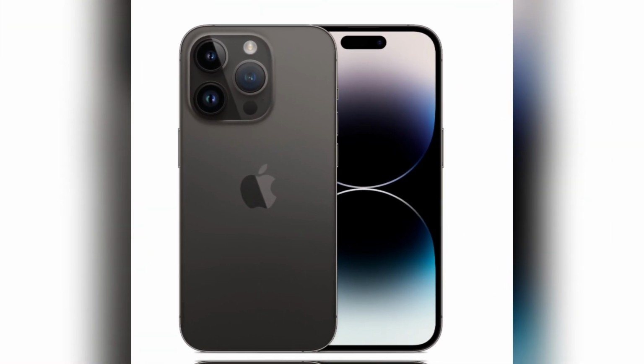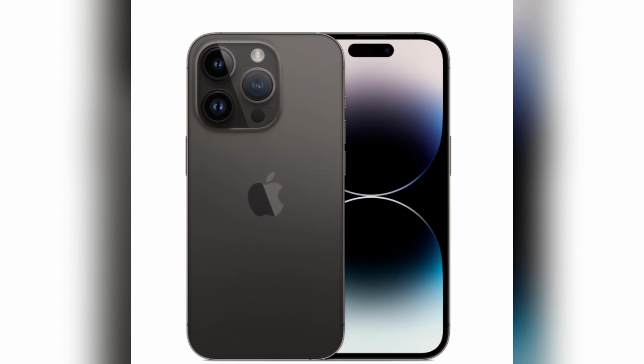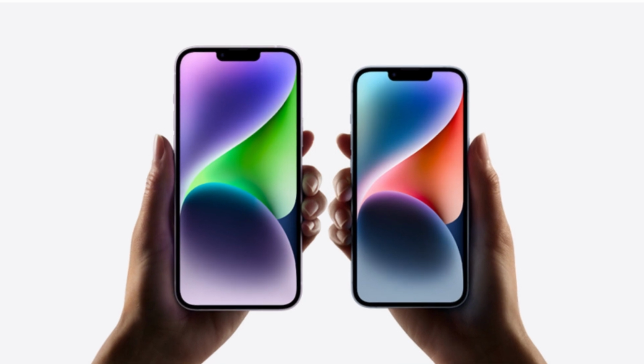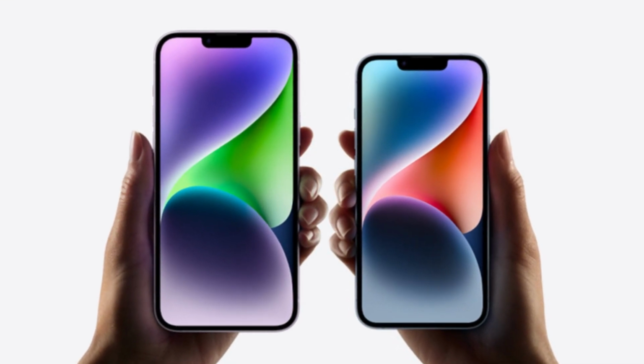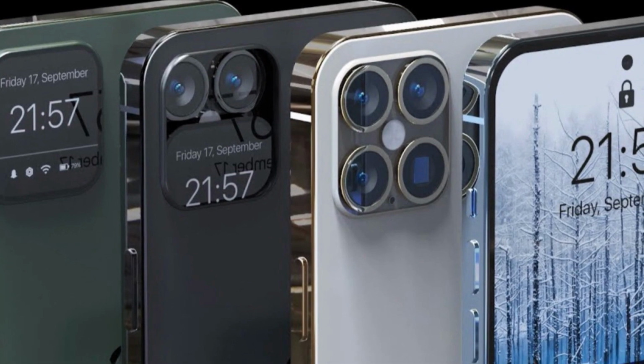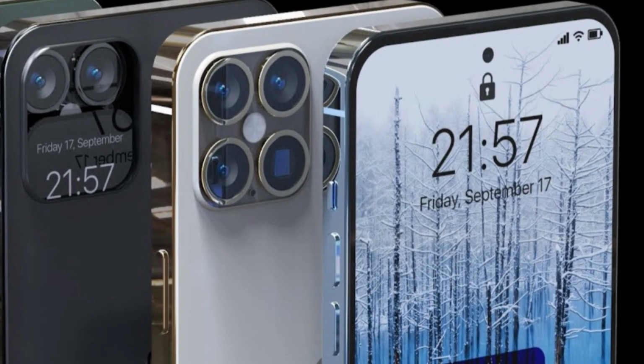Design-wise, the phone looks much more like Apple's flagship models, closely resembling the iPhone 14. The home button is gone, replaced with Face ID, and Apple has swapped out the ring/silent switch for the new Action button, first introduced with the iPhone 15 Pro series. The aluminum frame and ceramic shield glass give it a more premium feel compared to previous budget models.